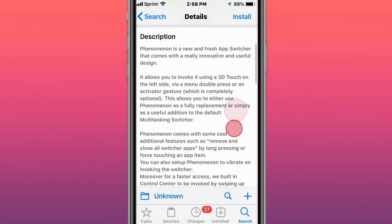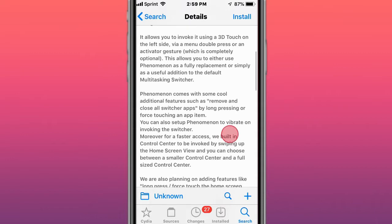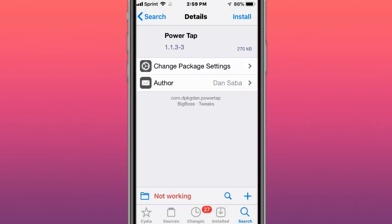Next tweak's called Phenomenon, a new and fresh app switcher that comes with a really innovative and useful design. It allows you to evoke it using 3D touch on the left side, via a menu, double press, or an activation gesture, which is really optional. It allows you to either use Phenomenon as a full replacement or simply as a useful addition to the default multitask switcher.